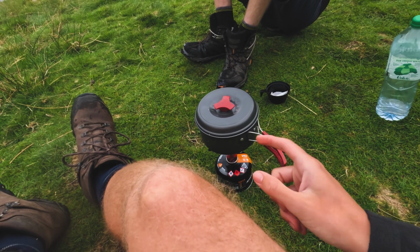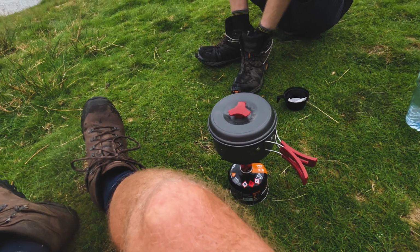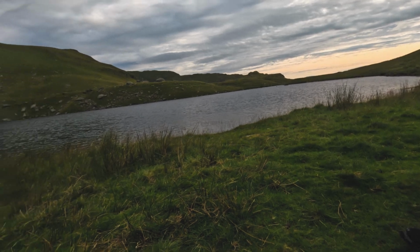So we're just cooking up. Well, I'm gonna have a cup of coffee, Adam's gonna have a cup of tea with a view like that. Not too bad really, is it?